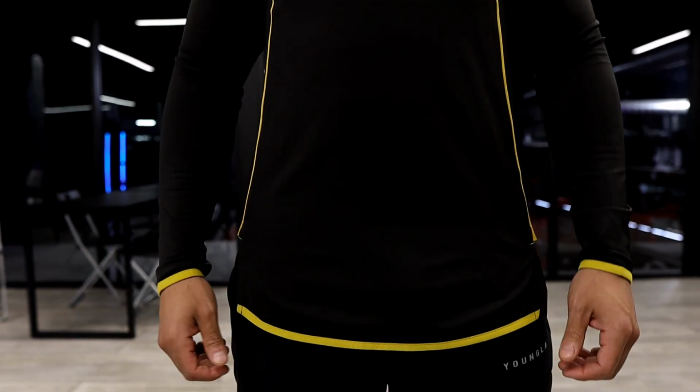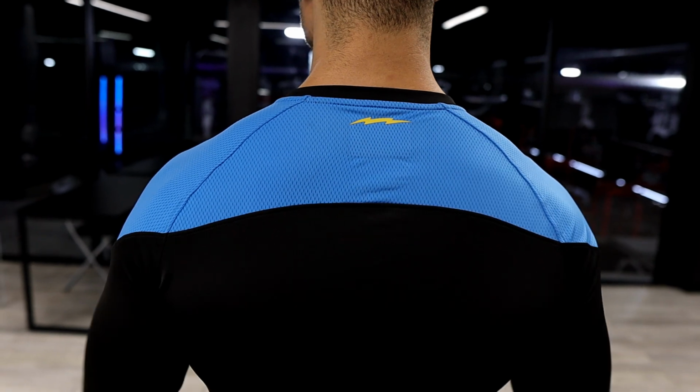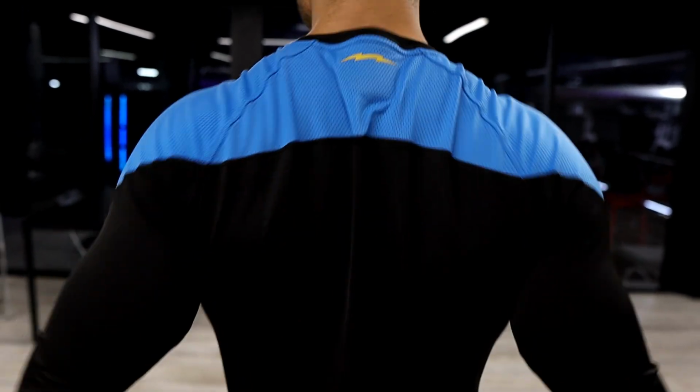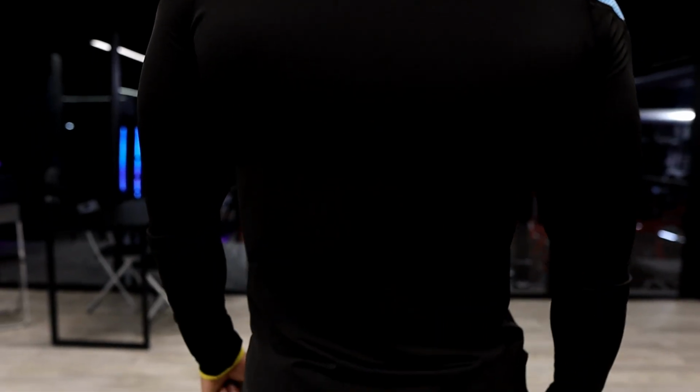I like the fact that they got rid of some of the things that are on their other long sleeves, which I think serve no purpose. For example, the runner's thumb holes, don't like those on them. I never use them. I don't really know who uses them. And the pockets on some of their long sleeves, there are no pockets on here.